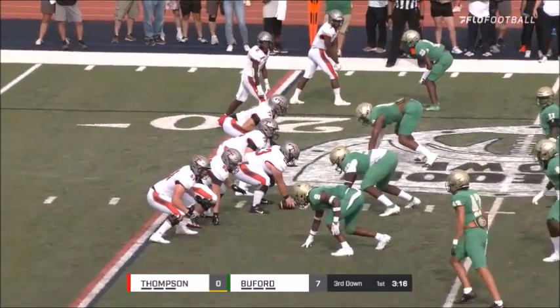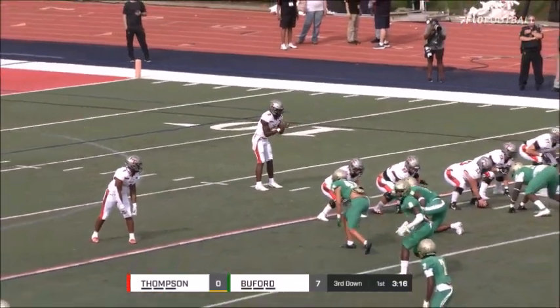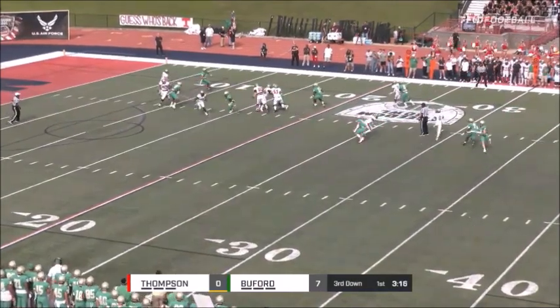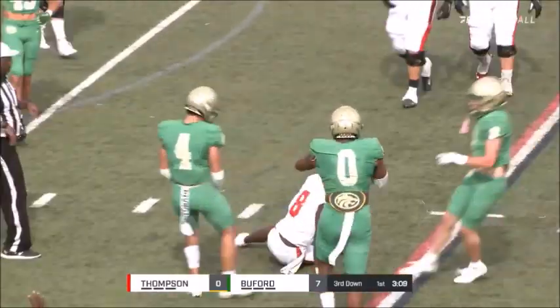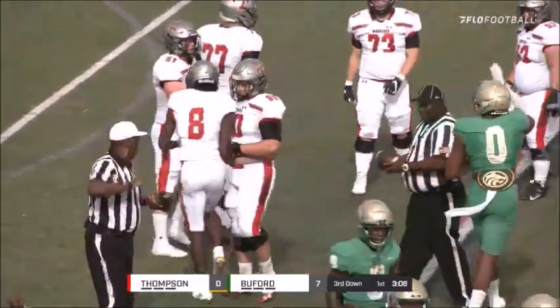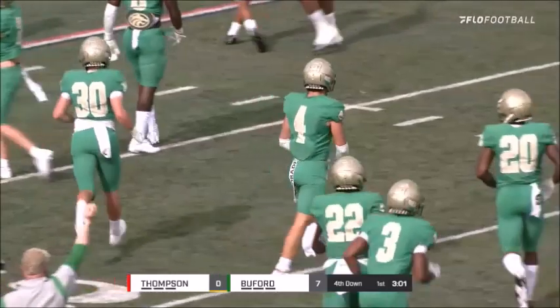Yeah, you might see pressure here. Man coverage. They're showing that they're coming. Here comes the outside blitz, getting away from the pressure beautifully, the quarterback, and he's not going to get away for long. Someone was going to catch up to him. That was Jack Damron, a senior linebacker just coming out of nowhere making that hit. Yeah, they sent the zero pressure at him.